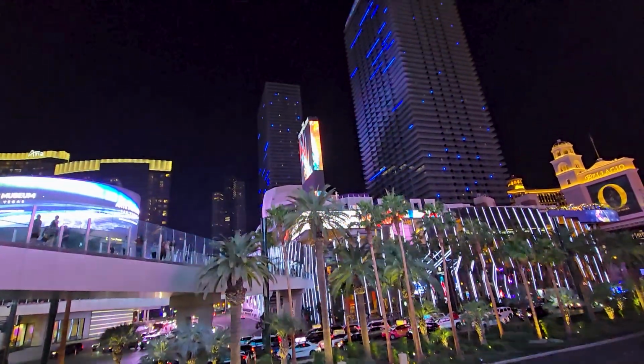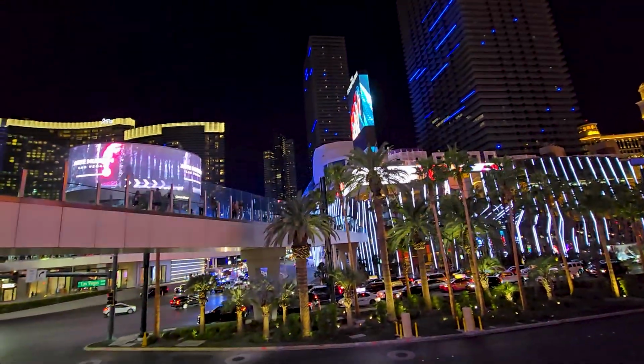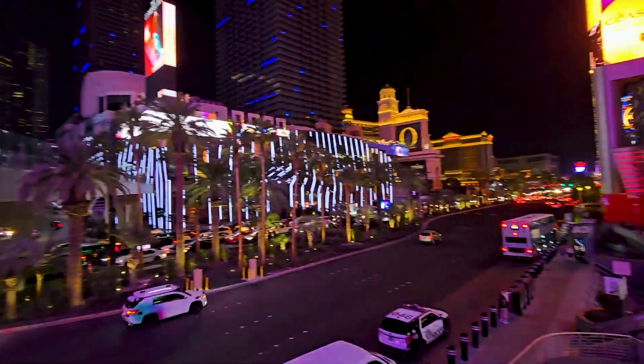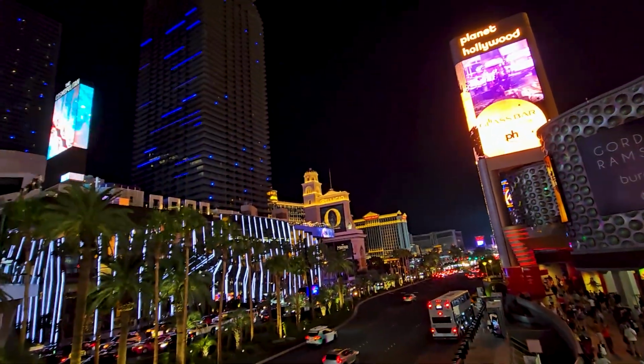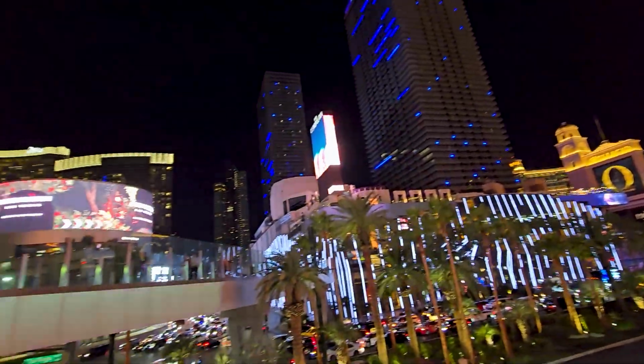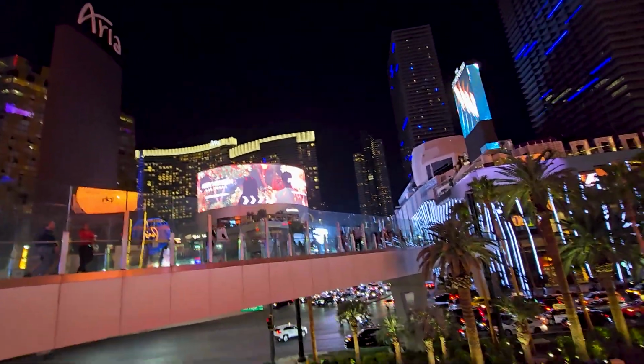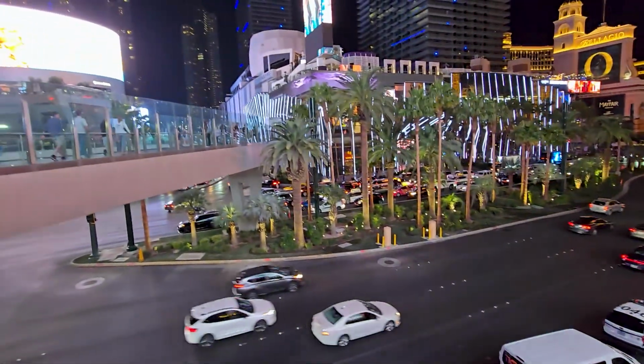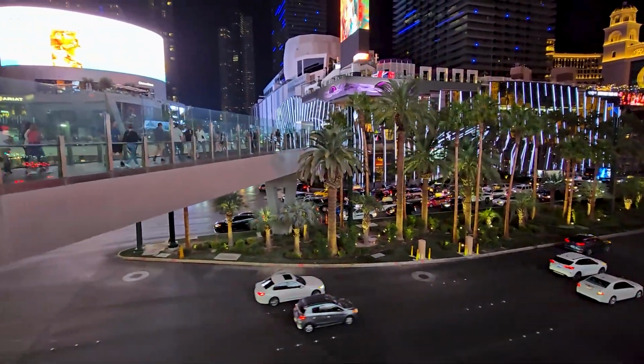Heading over to the Cosmo, one of our favorite places here, even though we don't want to stay at Harris properties or Caesar's properties due to our comps. But there's the beautiful strip at nighttime. All the traffic down below. Monday night here was super busy, but it's calmed down quite a bit here.